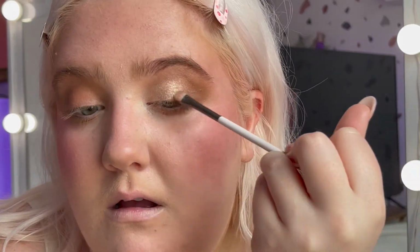So I'm going to take that with a little tiny shader brush, and I'm going to put this all over my lid, putting most of the product on the inner half of my eye, but it's going to go everywhere. Oh, can you see just how stunning this shade is? Hopefully it's not too dark.